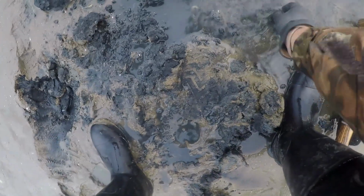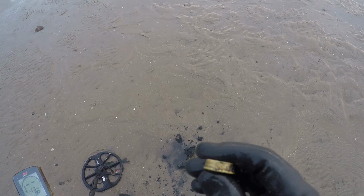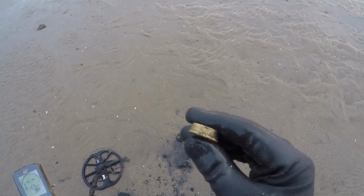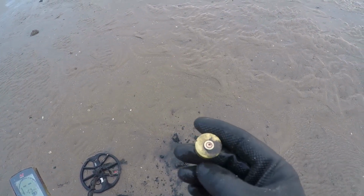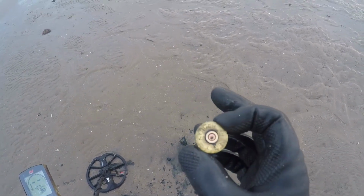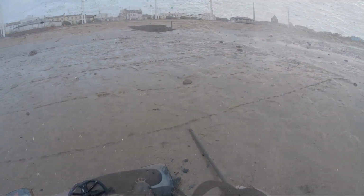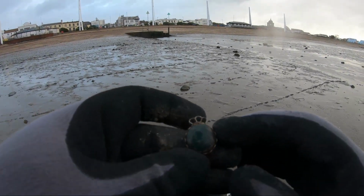I was just talking to Darren about just having a wander out a bit further, see if we can find if there's any gold out here. And I saw the edge of that and I thought first signal was gold, but it's a shotty. What a shame. It did make my heart race. There you go, shotty.